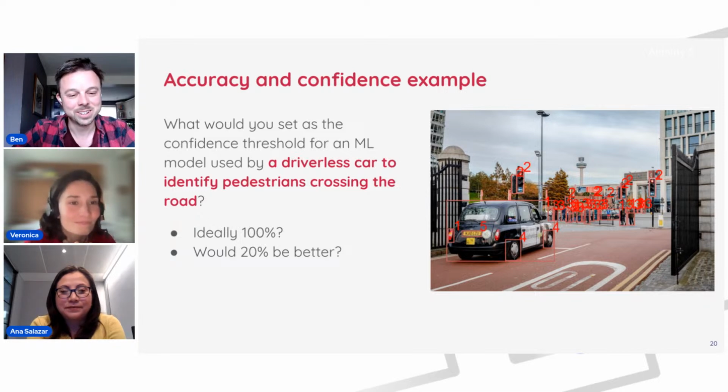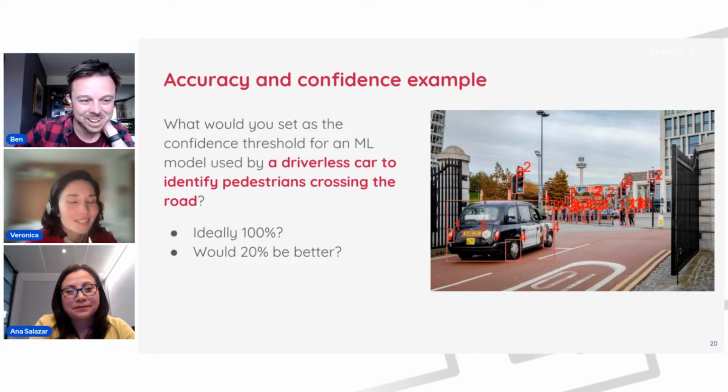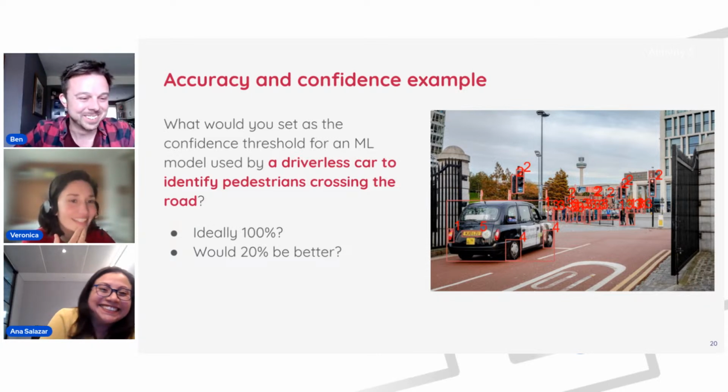I think this is a really difficult question. My natural instinct says I want a driverless car to return 100% confidence the whole time, because it feels like it has to be pretty good at what it's doing. But then, what happens if the model labeled a pedestrian with only 99% confidence? It's pretty likely it's still a pedestrian. So you'd want that to activate some kind of evasive action, like putting the brakes on. So maybe 100% isn't right, although I feel like that's the right answer. Thinking about it a bit more, maybe it should be lower. So I'm going to say 60%. That's what I'm going to go for.